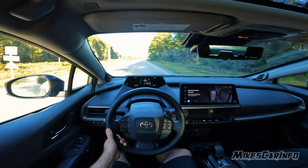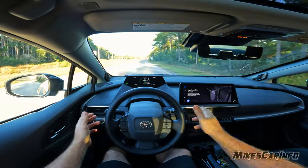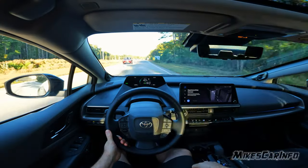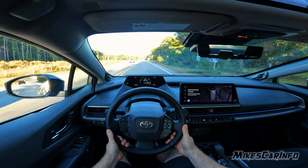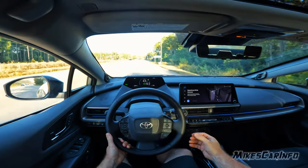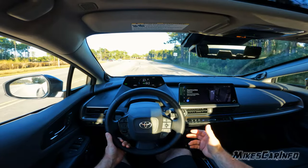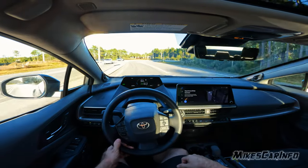The seats are comfortable, as long as you're okay with the wonkiness over here as far as seeing the screen in front of you and different things. The steering wheel is comfortable. The adaptive cruise control works well. It feels safe, feels reliable. The automatic high beams aren't all that great, but they work most of the time.